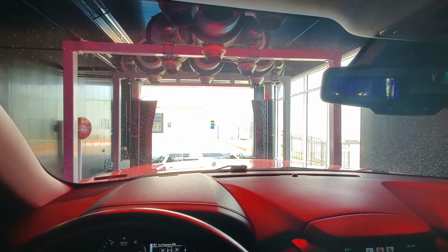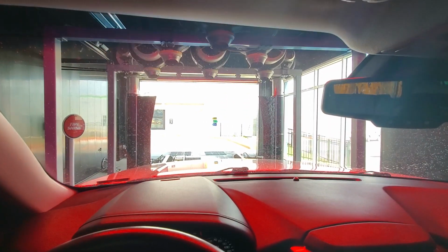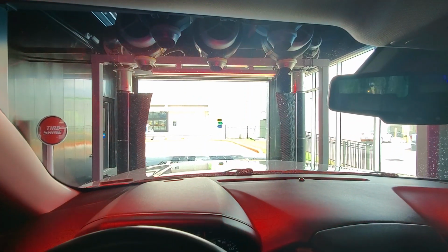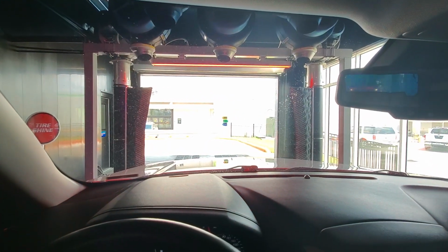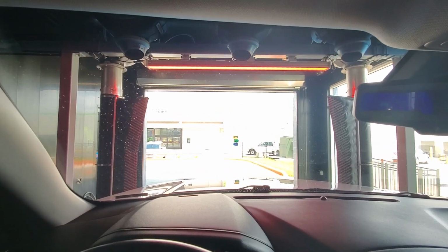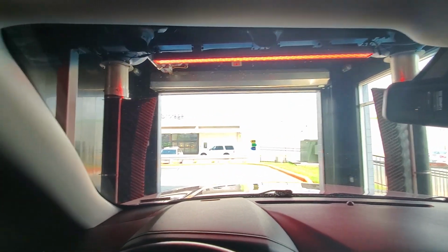Now we'll enter the dryer tunnel. Up ahead you can see as well that we have our tire shine application that applies tire shine to your tires here at the very end. As we ride through, you can see the water beading away and being pushed off.